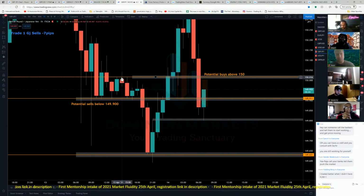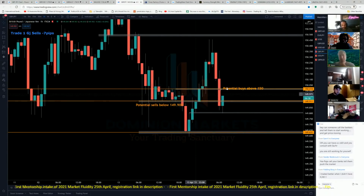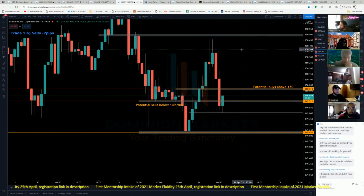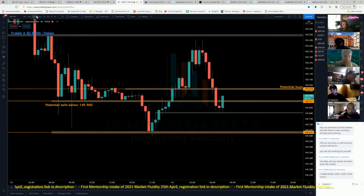See this area between 150 and 149,900, this is all consolidation, even on the 1 hour time frame. Here, you can see right over here, this is all consolidation. So we need price to come above 150 to be able to continue moving up. Let's see if that happens with NY Open, or with New York Stock Exchange Open.